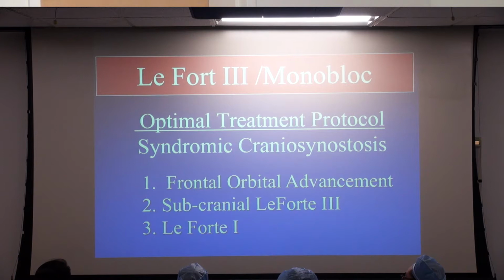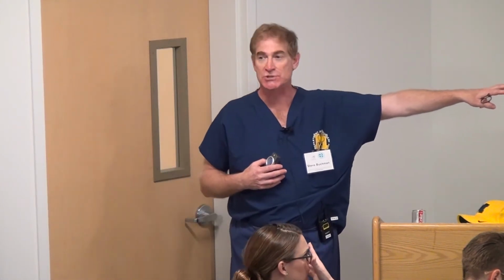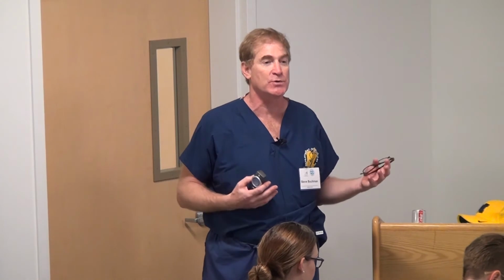So the first operation would be a frontal orbital advancement. In the old days, they used to do those young. We do them later and later. One, because of posterior distraction, but even before, there was a very high relapse rate of the frontal orbital bars coming back in kids that were syndromic. So when they used to do them at 3 or 6 months because they thought they needed to do it, they were doing it again at 18 months to 2 years. If that's the case, my feeling was, why do it in the first place?